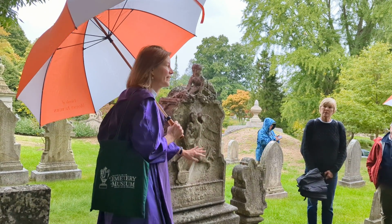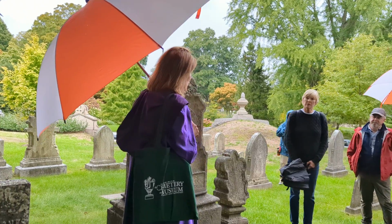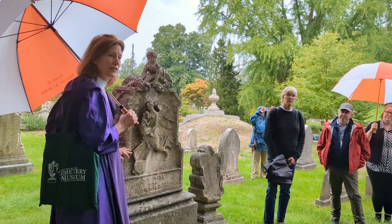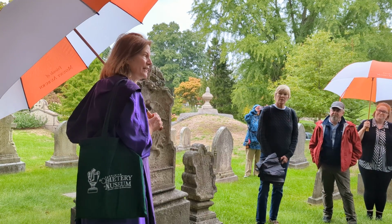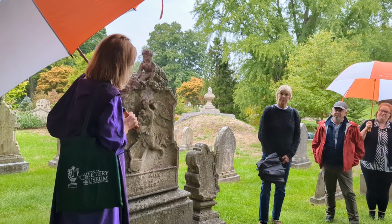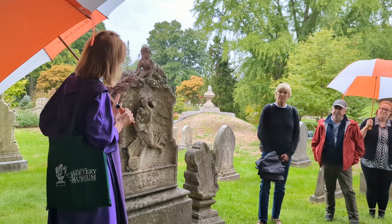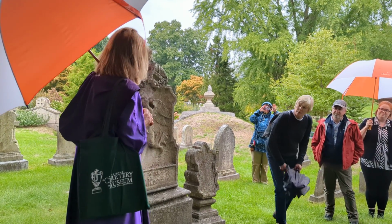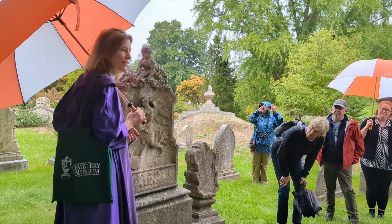think. They're not just decorative parts of the Victorian cemetery. They stand for many different things, and sometimes many different things at once. And with this particular monument, this angel is a guardian angel that's bearing the child to heaven.